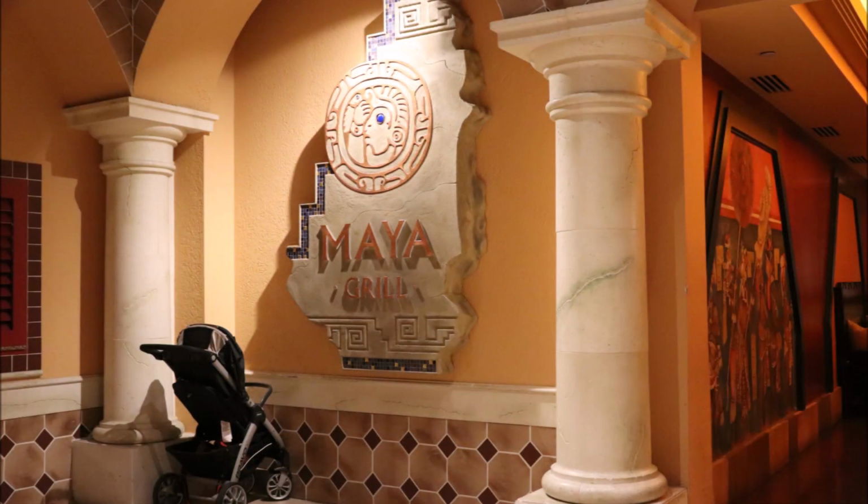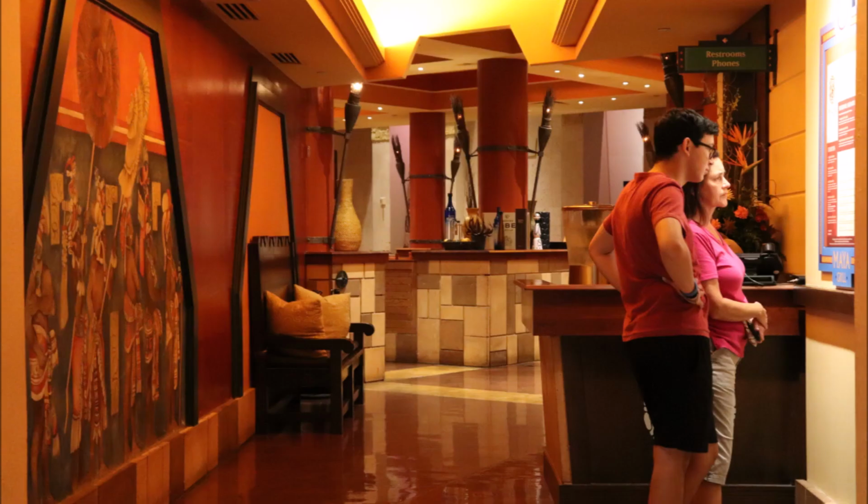A little further still down the hallway, you'll find the Maya Grill. Now, it wasn't open when I took these pictures, and I've never really eaten there, so I really can't make a judgment. So, if you have, and you liked it, let me know in the comments below.